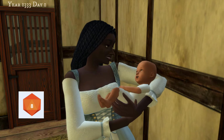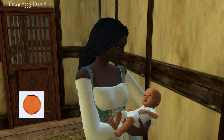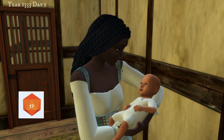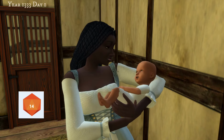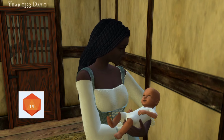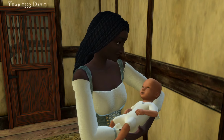Okay, the first one doesn't count as usual for Elizabeth. She cannot roll the numbers 1 or 11 for this birth. Number 17, she's fine. And baby Audrey cannot roll the numbers 1, 5, 7, 10, 12, 15, 17, or 20. Success. Oh my gosh, I love that for them. From absolute tragedy to absolute success in this household.